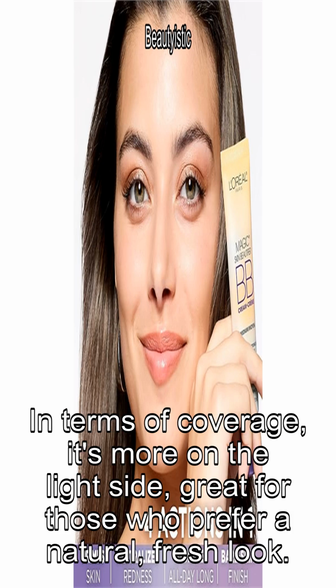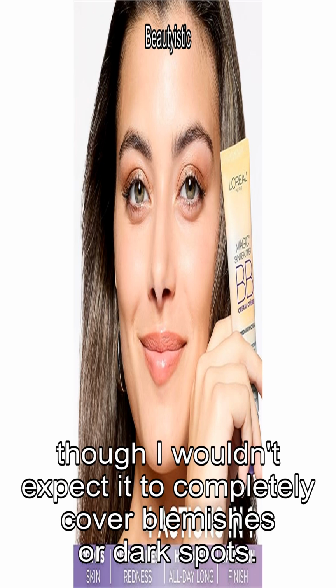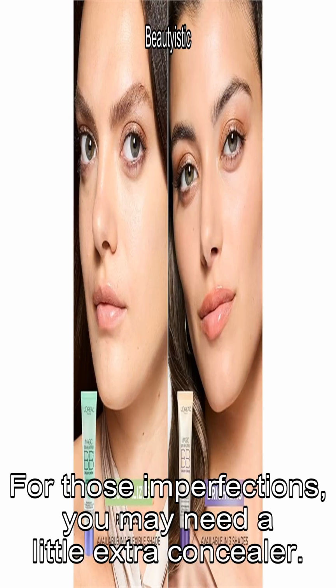In terms of coverage, it's more on the light side, great for those who prefer a natural, fresh look. It did a decent job of evening out my skin tone, though I wouldn't expect it to completely cover blemishes or dark spots. For those imperfections, you may need a little extra concealer.